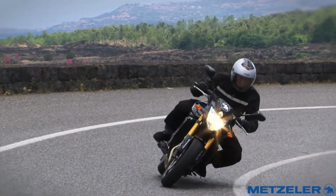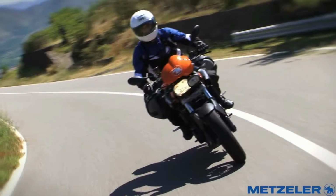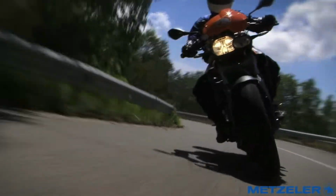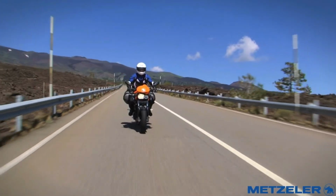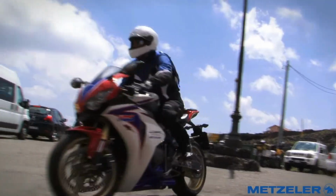What I've come to realize about the Metzeler Road-Tech is how good a performance tire it is as well. The grip this tire gives while cornering is inspiring, and I really like the ride it delivers. The Metzeler Road-Tech costs about $20 or $30 more than most of the other performance tires out there, but I'm going to tell you straight up, it's worth it.